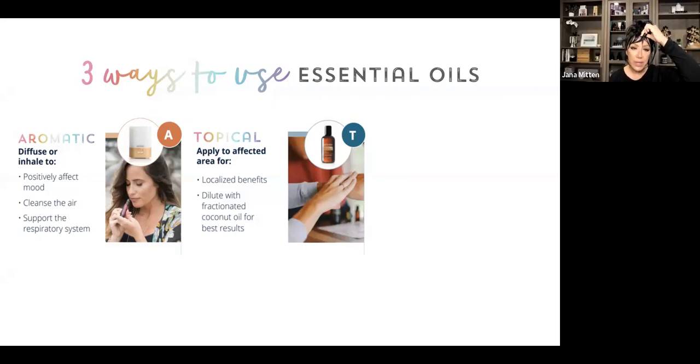Fascia. Yeah. It breaks down the fascia and helps you with trouble spots. And you can make a roller, or you can put it in one of the pump dispensers. And actually, I need to make that for myself. And I'm out of my hair growth.